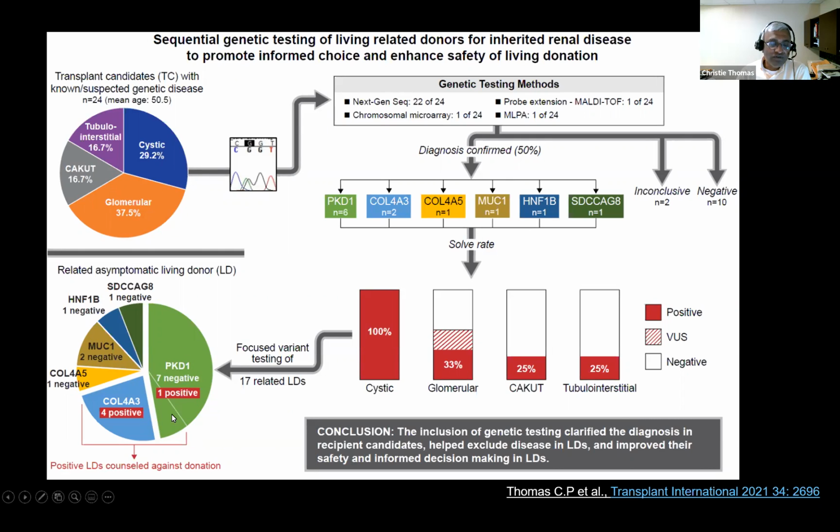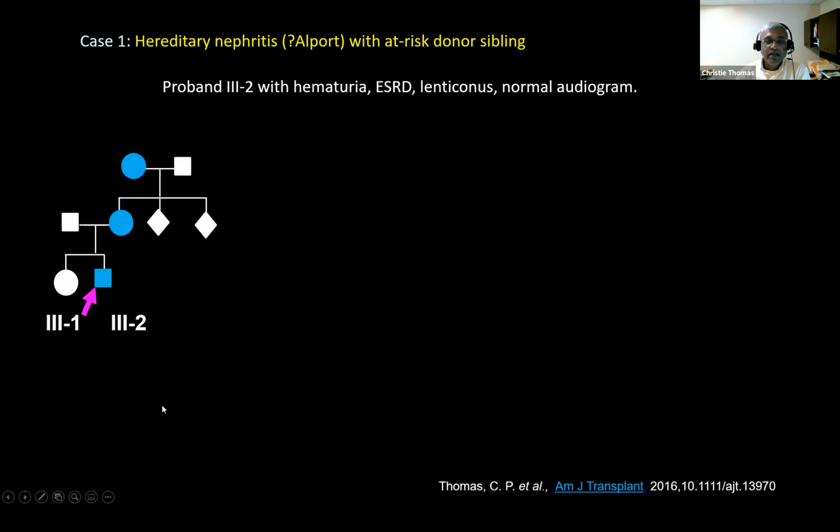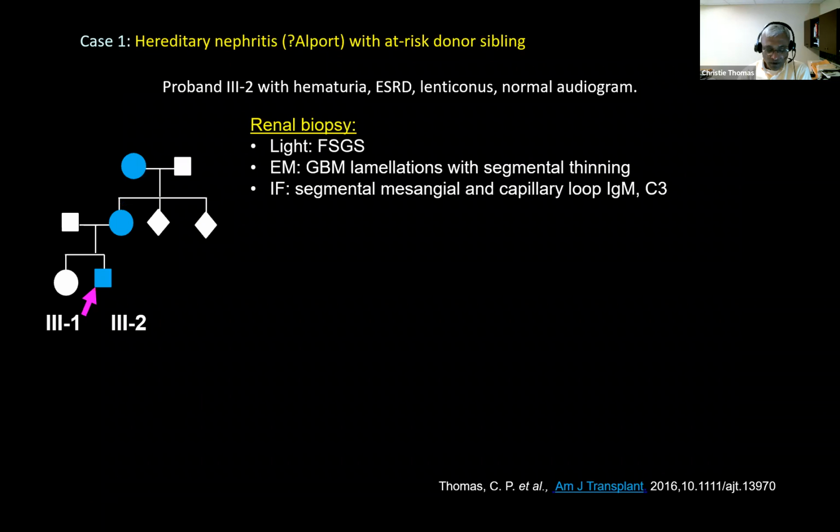So 6 of 7 PKD1 related donors were negative, and all of them were under the age of 30, where an ultrasound was not sufficient to exclude disease with certainty. Clearly, some are positive and were counseled against donation. 4 of the 4 with COL4A3 and 1 of the PKD1s. So now some examples of how this might work.